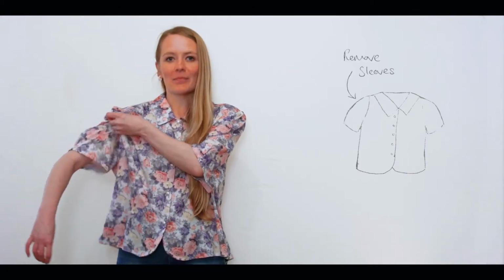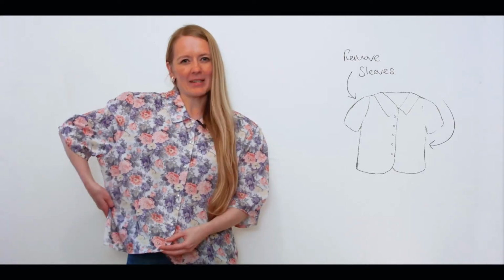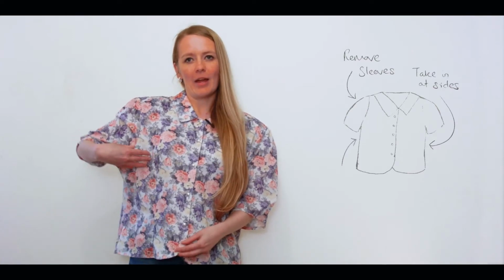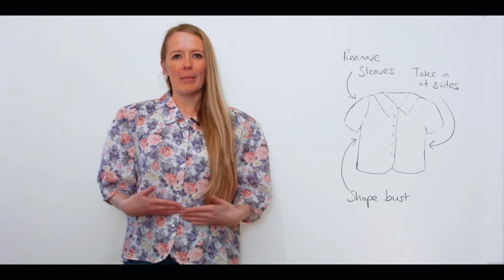So with this shirt, I'm going to take off the sleeves, and as you can see, it's quite big on me. I think it's a size 20, so I'm going to take it in a few inches, and I'm going to add some shaping on the bust with some darts, and I'll see how it looks after I've done that, but I might make it into a cropped style, which is quite on trend at the moment. And before I do anything, I'm going to take a picture of it.